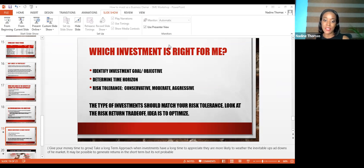So which investment is right for me? Again, we said earlier that this requires a discussion with a portfolio advisor. Your SME expert will have the discussion with you and direct you to an appropriate portfolio advisor who is able to take you through the portfolio discussion.